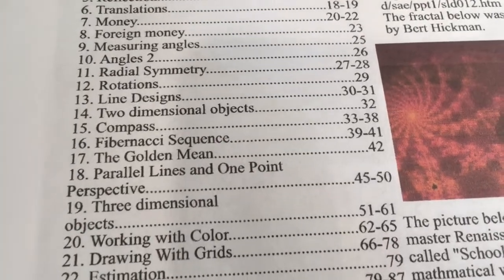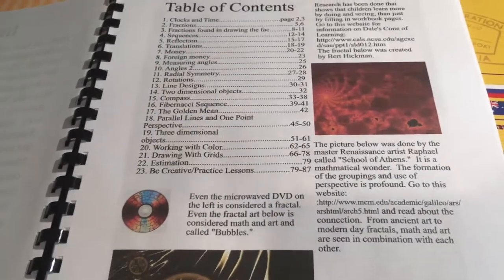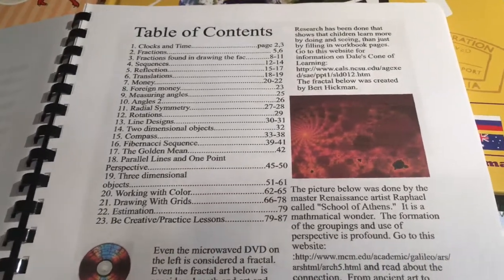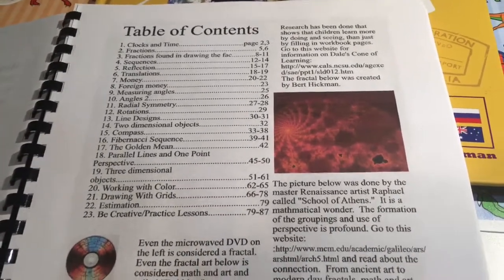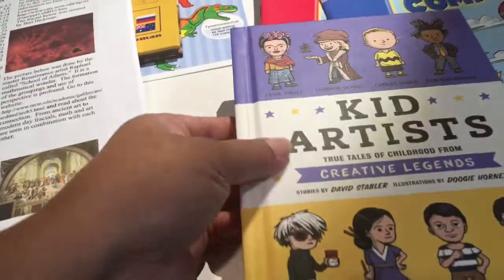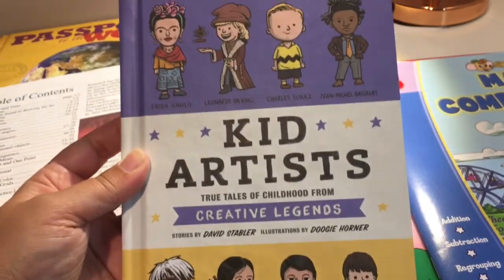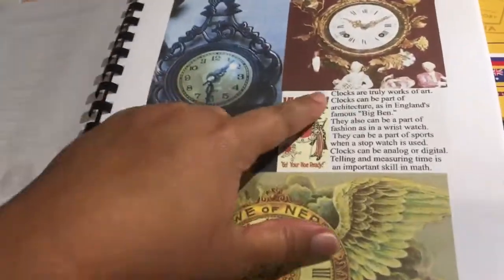And what I love about this is that I will be able to also tie in some artist studies and different things like that, because it's going to mention Da Vinci, and we'll be able to read on Da Vinci. I have a cute little artist book here that I got from Kid Artist that I got from Costco, so I'll be able to use that. And I'm hoping that it mentions others, but I'll show you the first lesson here.